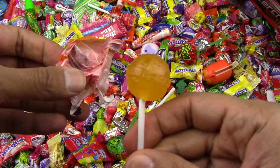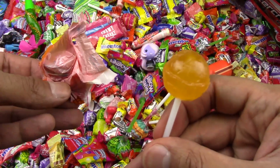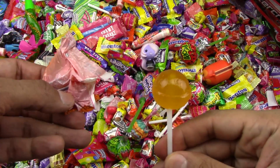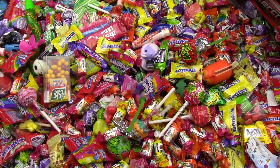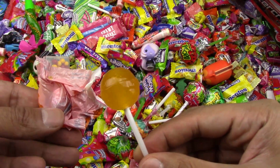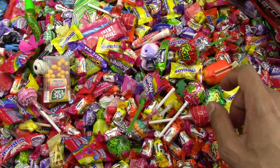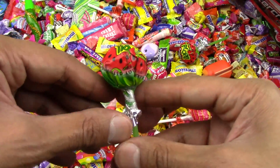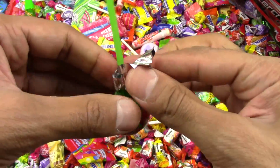Look at this orange. It's like paradise. Looking so nice. So much candy. Yummy. This is not the yummiest pop of the episode. The yellow one was yummier. Now it's going to be a time for some watermelon ones. Let's see if the watermelon is going to be yummier than the other ones.